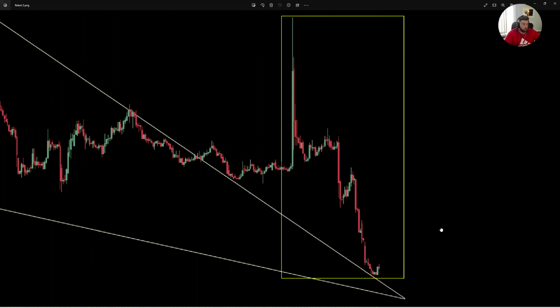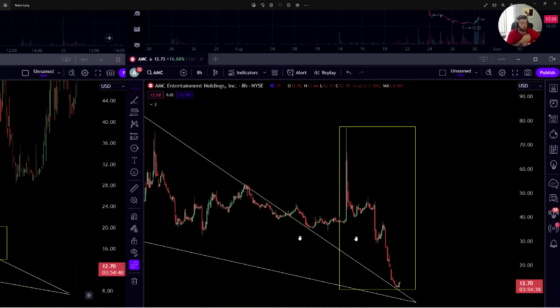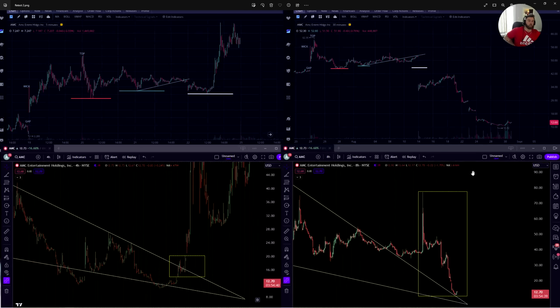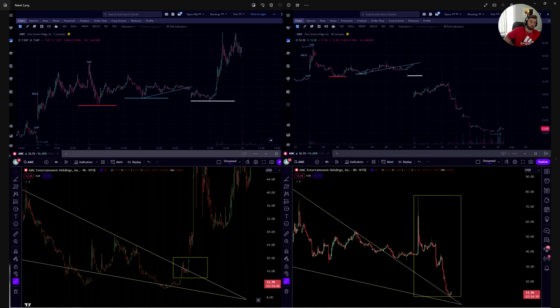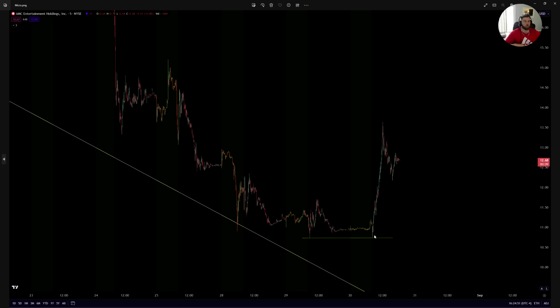I'm assuming this move is going to play out symmetrically, so we might be seeing some pretty green days, 10-20% green days like we saw today, moving forward from here until we get to a certain level, and I'll go over that. From that level, we'll be seeing a very big move to the upside and then a gap up from there. So just zooming in on the micro now.